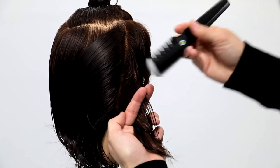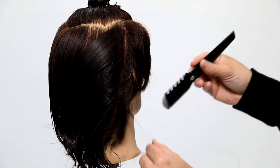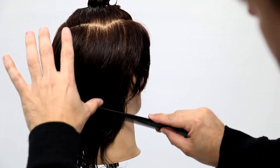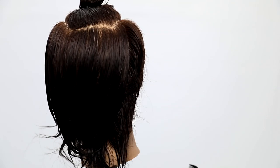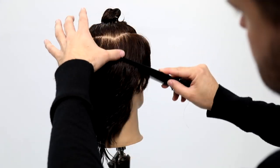Now, my partings are following the round of the head. So just notice how I kind of dip around. I'm not building any length towards the bottom. Everything is being cut at about the same length at this point. I'm just allowing the head shape to create the weight distribution in the haircut, the density.